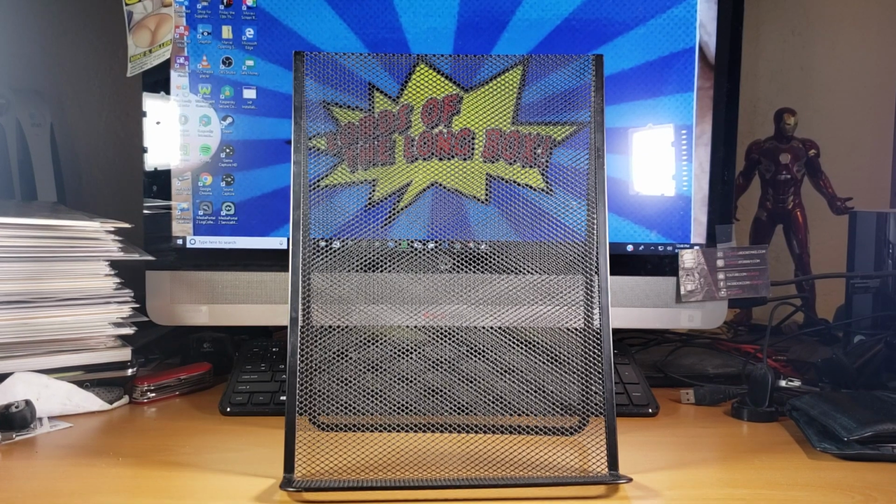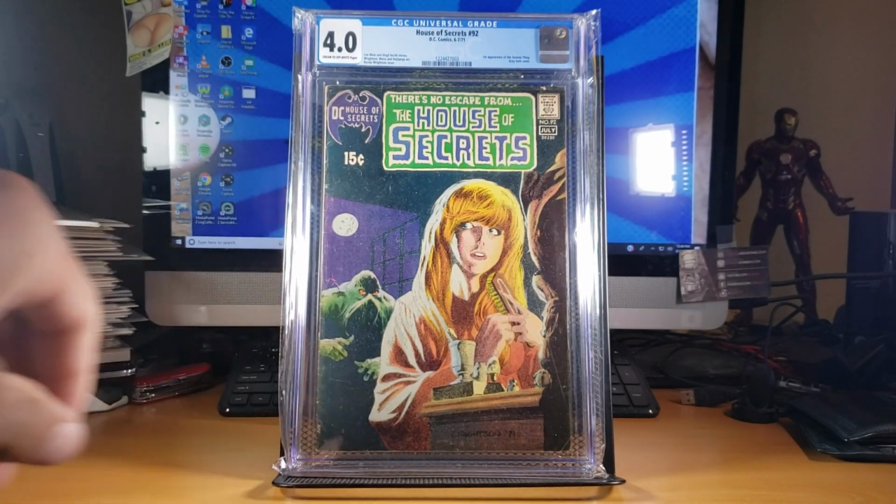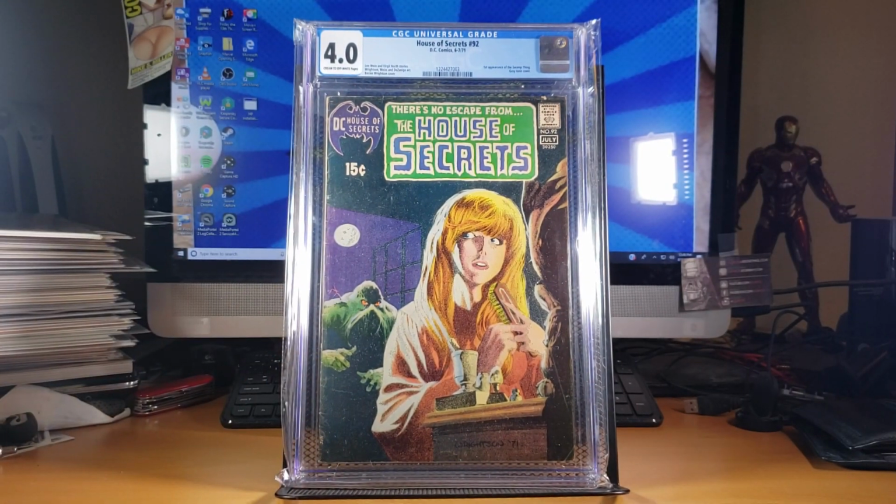Also got House of Secrets #92. That is the first appearance of Swamp Thing. Yeah, not much to say about this except it's an awesome Bernie Wrightson cover. Really, really kick ass. Really dig it a lot.